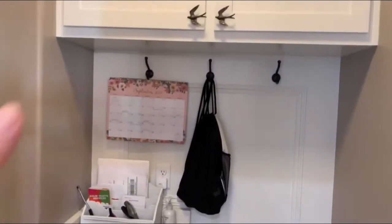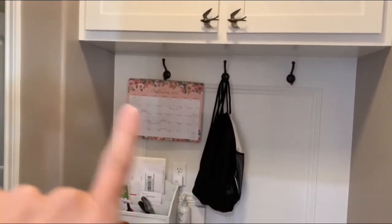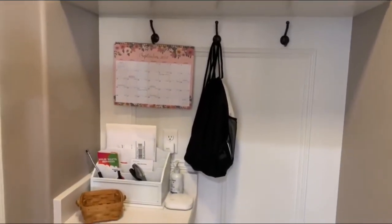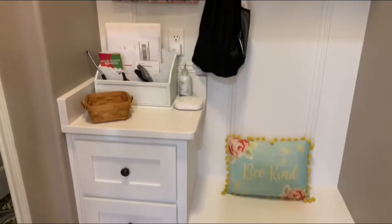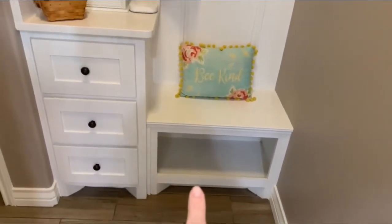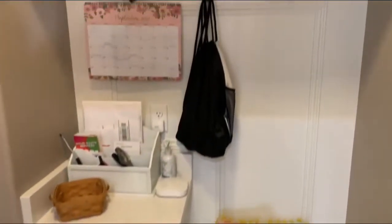Have hooks where I keep my family calendar, my son's medical bag. He's type 1 diabetic, and so he keeps his stuff in his bag. And then just some extra little things. We sometimes have shoes down here, but I cleaned them all up for the video, and they're not always in there.